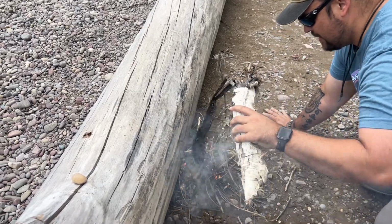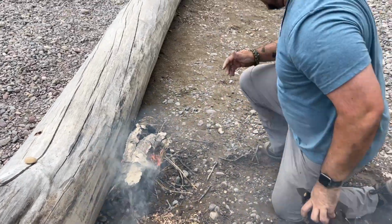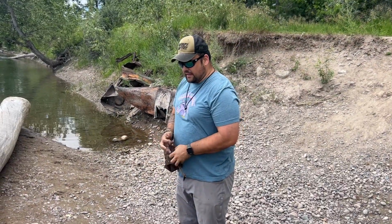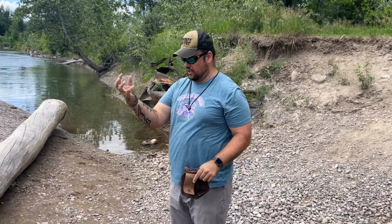So as you can see, it's burning good now. I'm just going to start stacking up my fuel on there, and we're just going to let it burn so we can create some coals. How much is some coals? Well, when it gets a good coal bed, like a good handful, because we're gonna basically create a catch out of a scarf. So about a cup's worth of coals.